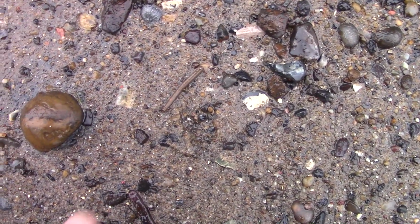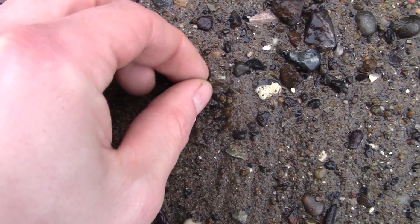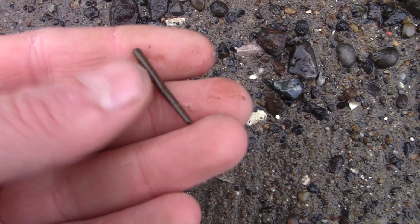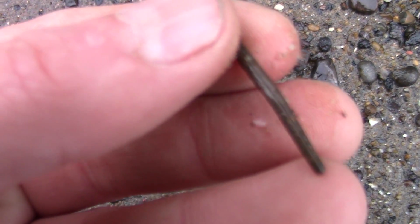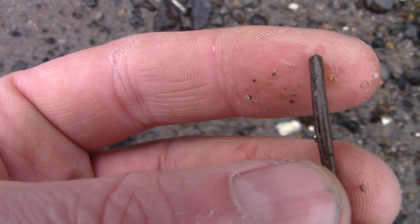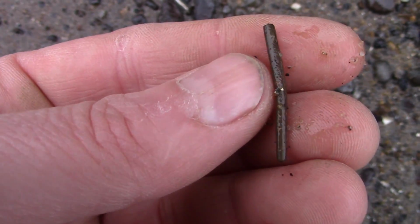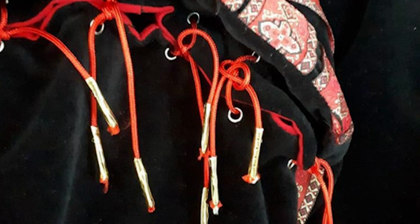Well, first find of the day is this thing. Just looks like a little pin or something, doesn't it? But in fact, it's actually a lace chape or an aglet. If you look really closely, you can see where it's been folded round and would have been on the end of a piece of lace to stop it from fraying. Now these date back to Tudor times, and I'll show you a picture of how it was worn. Pretty cool find, to be fair.